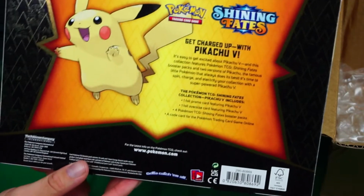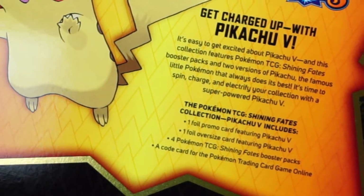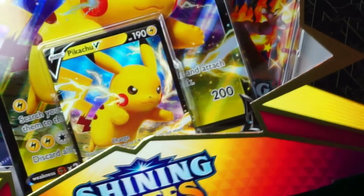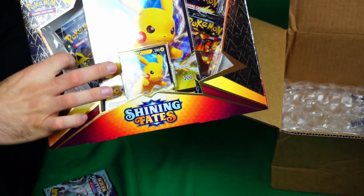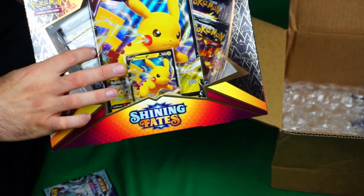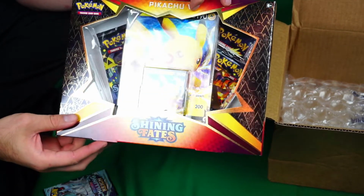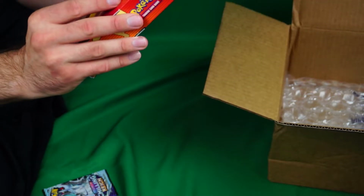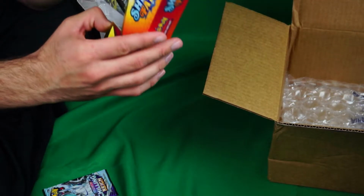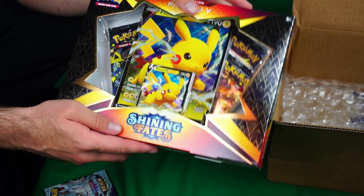So, the back of this box states that it's supposed to have 4 packs. I'm only seeing 3. Now, this can happen. I'm sure some of you guys have already seen it before, where one of the packs slides out and goes where it's not supposed to be. But for it to be completely out of sight is just a little concerning. And we're going to open it up anyways. But I am not even seeing that other pack in here. Yeah, that's a little concerning.